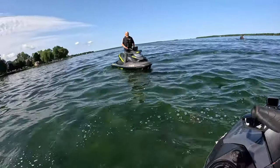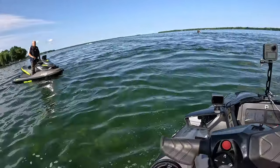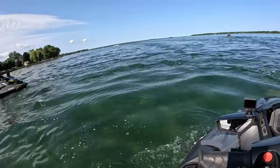Yeah, there's a lot of rocks right off that point. Oh yeah, it's really shiny. Big sucker. Ron's just saying that that area we went over with the rocks, in the earlier days, they used to come out here and pick up all the props off the bottom of the water.